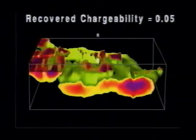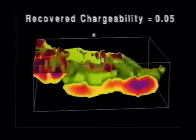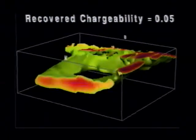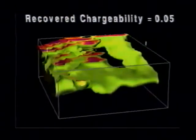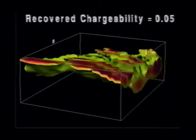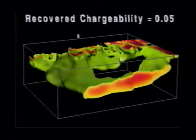The IP data for each east-west line over the MBX region have been inverted and composited to form a three-dimensional chargeability model. That model has been volume rendered and is displayed with the use of an isosurface in a rotating image. The cutoff value for the isosurface is 0.05. This corresponds to a chargeability of 5%. The most striking feature in this image is the hole in the interior, which corresponds to the location of the monzonite stock. This hole is surrounded by a halo of chargeable material.